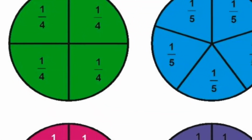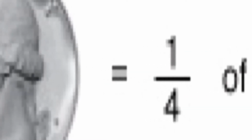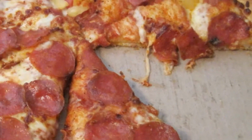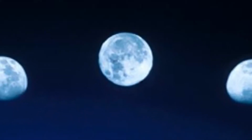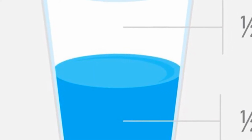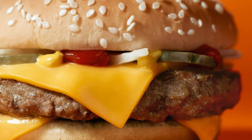Fractions aren't so scary, let me tell you why. Think of food and money, won't you give it a try? 1/4 of a dollar is 25 cents. 1/8 slice of pizza, that's money well spent. You can't go a day without a fraction. They're with you morning, noon and night. When you're thirsty, tired or hungry, quarter pounder sounds just right.